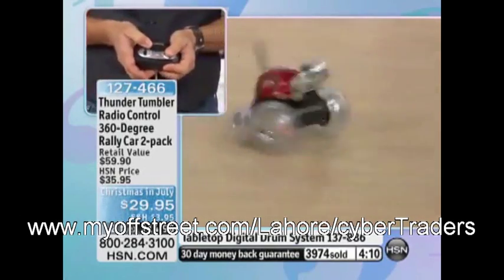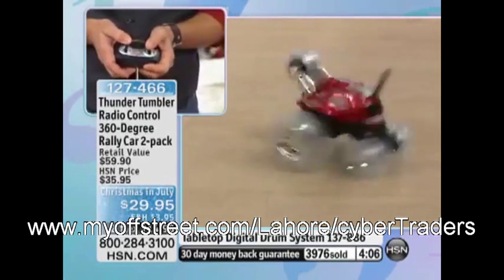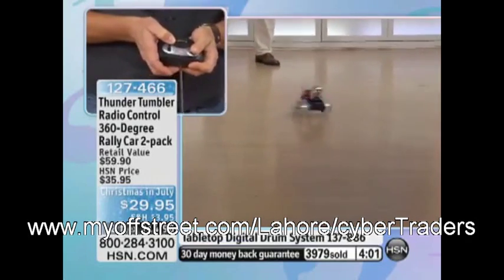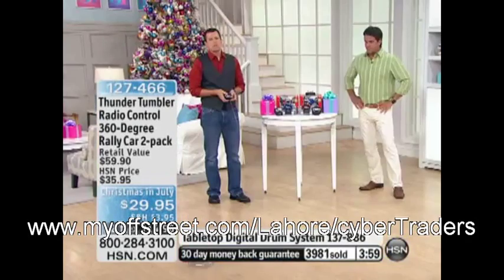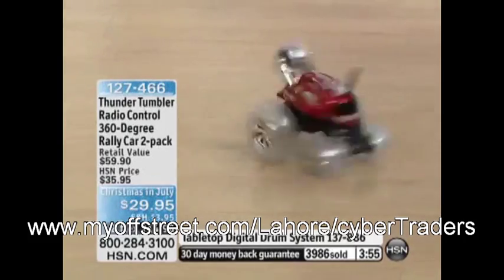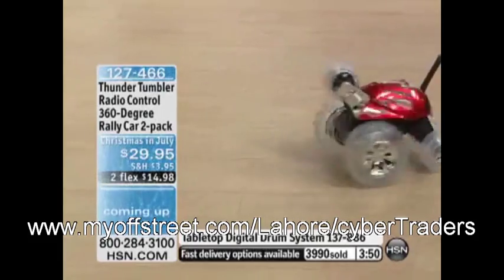Normally, remote control cars are expensive. They're $50 and $60 if you want one of the nice ones. The idea that we're giving you two today for less than $30 is unbelievable. It is an absolutely unprecedented value, especially for something this large with big wheels and all these features and the LED lights. You've hit a home run right away as soon as you get this through your door.